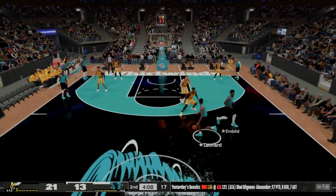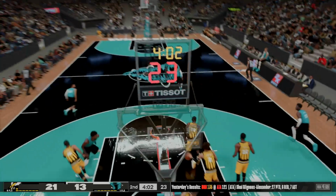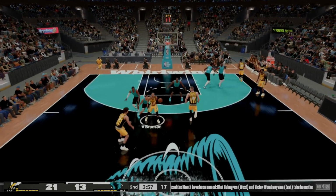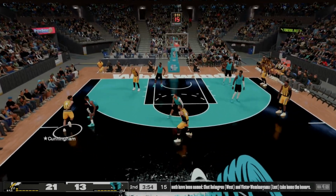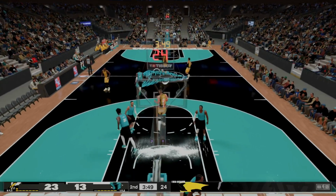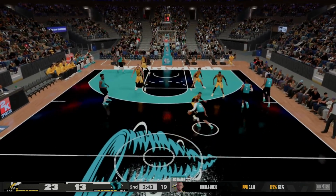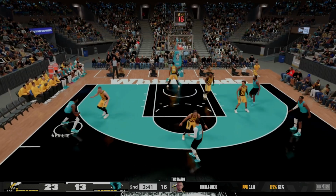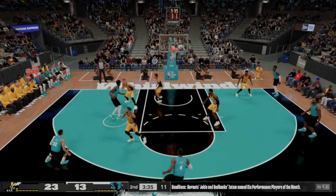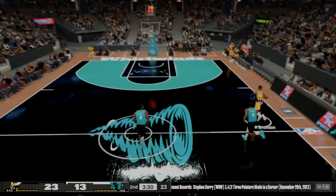Passes it to Embiid. Back to Leonard. Doesn't go that time. Cunningham with some nice D. Pass to Brunson. Back to Cunningham. Gouging inside. It's Jokic. And the concentration from Jokic, spectacular, just shrugging off that contact. Pass to Embiid. Quarter two and just under 2.5 minutes gone by. Back to Curry. Embiid with it. Brunson picks him up. Stolen by Brunson.